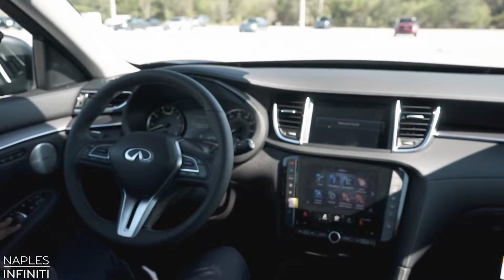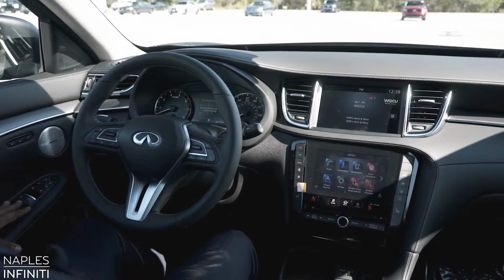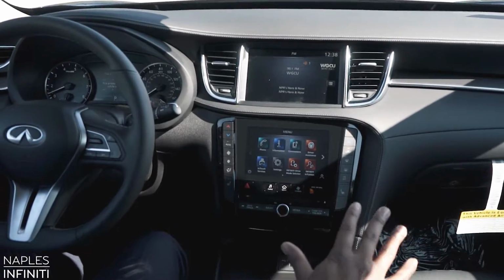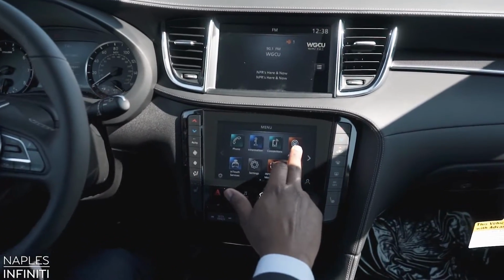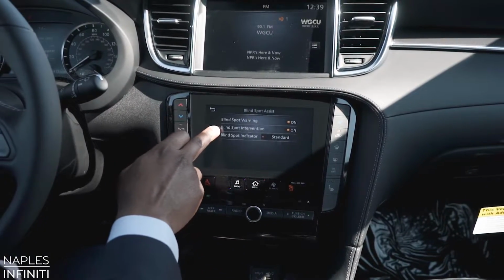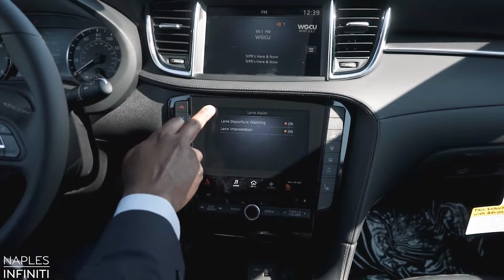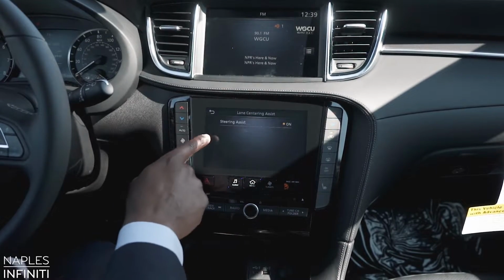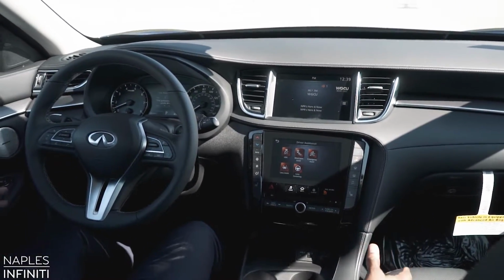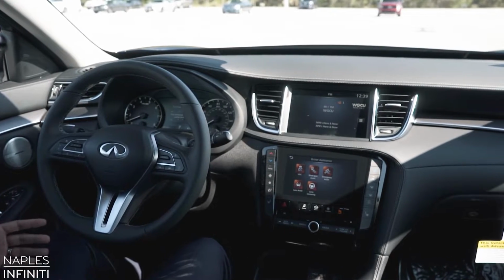All right, perfect. So we are now inside of the 2023 Infiniti QX50. Let me remove this film here so there's no glare while we're shooting. So right away from the inside, if we select the same setting here, driver assistance, you'll see that you still have the blind spot warning intervention. You're going to notice you still have the same capabilities for lane departure warning intervention. Same capabilities as well for the steering assist. So safety features laterally are identical. So you'll have the same level of sophistication as far as keeping you safe in the vehicle.